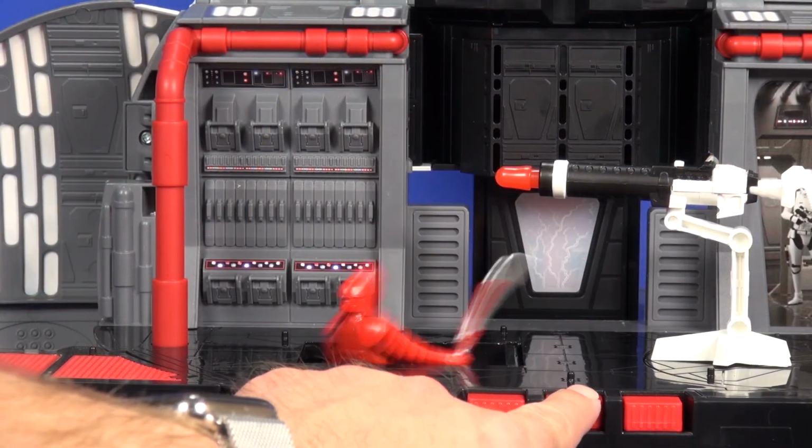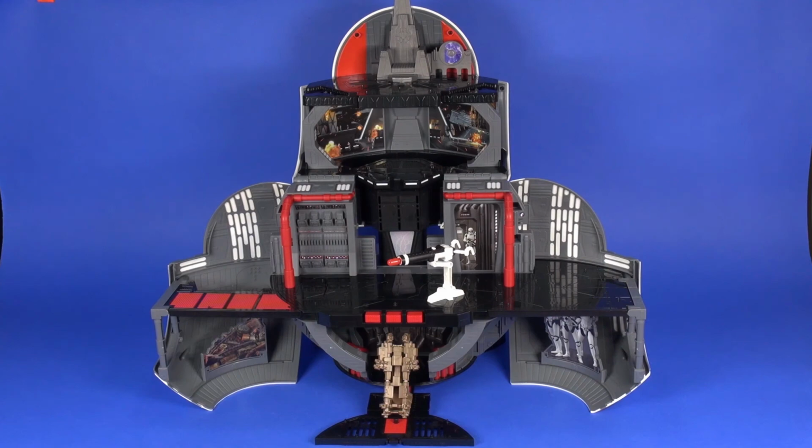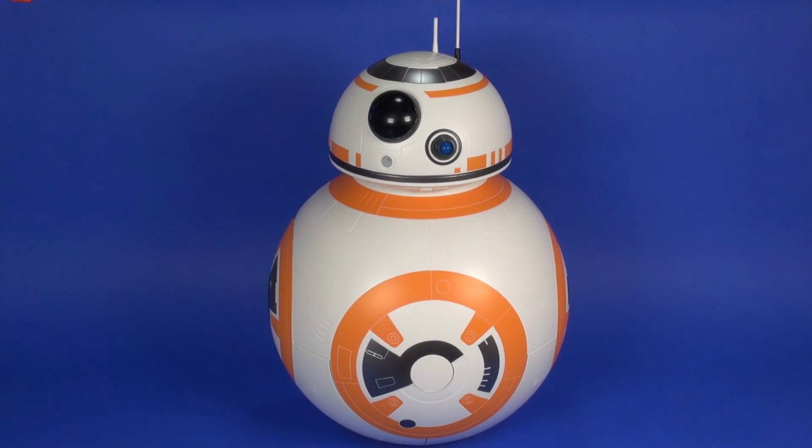But even if it wasn't for the Force Link, this is still one of the best playsets that I think they've ever released for the Star Wars line. Not the best, but I think it's certainly top 3? Top 4? Plus, I also like that you can fold it up, put it away, and then it looks like a nice BB-8 unit just sitting against the wall.